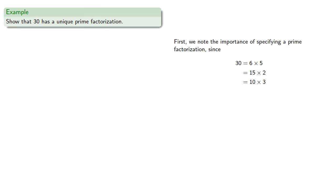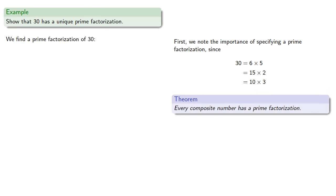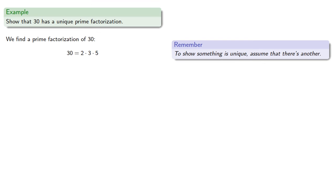So our theorem guarantees that we can find a prime factorization of 30, which will be 2 times 3 times 5. Now to show something is unique, assume there's another. So suppose there is some other prime factorization of 30. So our two products of primes must be equal.